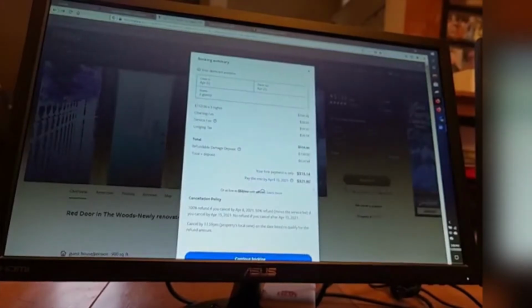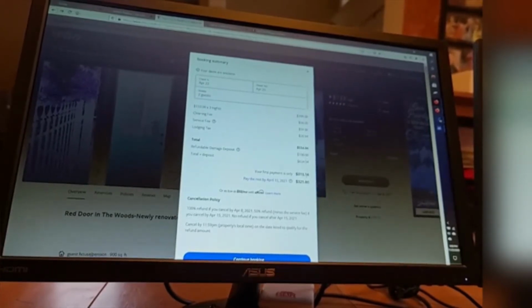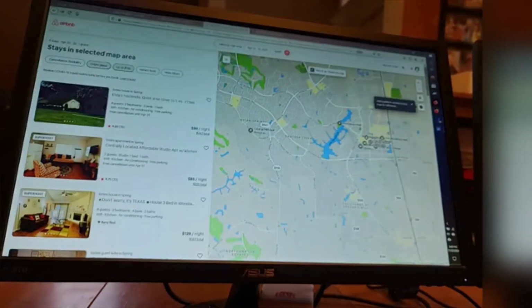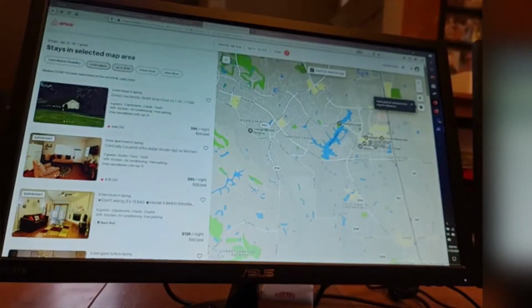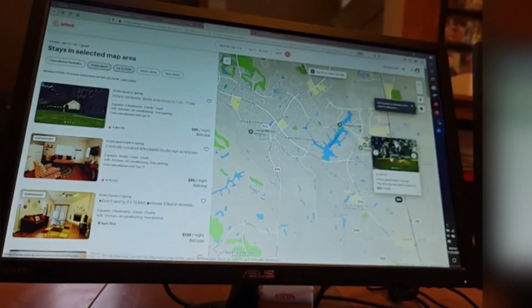And then you're going to see there's a $50 cleaning fee, $59 service fee, $26 lodging tax. You've got a damage deposit, so $534. If I'm looking at Airbnb, you've got some at $133, maybe $84. Entire guest suite.